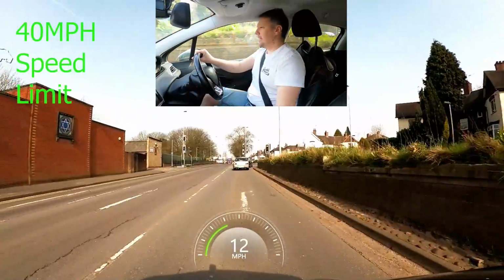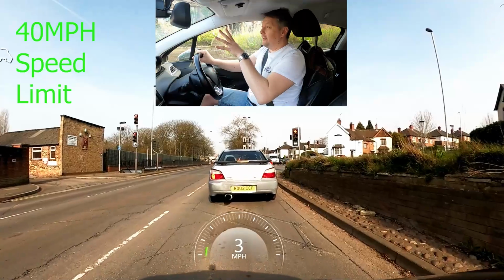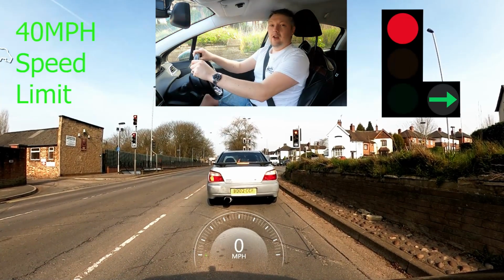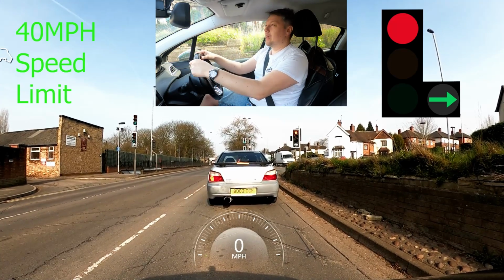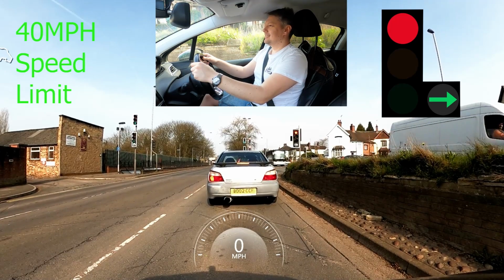Now these lights here are filter lights. And as you can see, underneath the traffic light, there is actually an arrow specifying which light is for the right turn and which light is for straight on. So as you can see, the lights have just changed now. That's a filter light for only going straight on, not to be confused with trying to turn right.